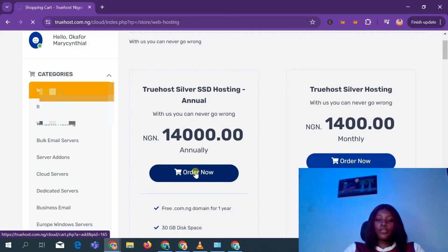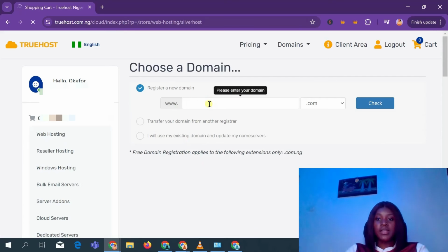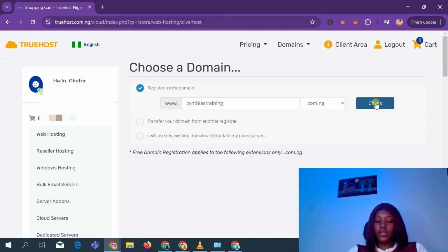When you click on order now, it's going to ask you whether you want to register a new domain or transfer a domain from another website to their website, right? Depending on the domain you want to register, let's say we want to register Cynthia's training .com.ng. If you are getting a domain and 1 year hosting, they are going to give you the domain free of charge, right? So you just click on check.